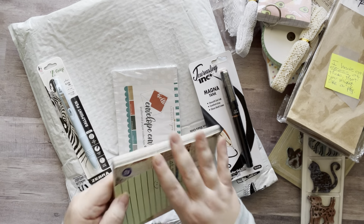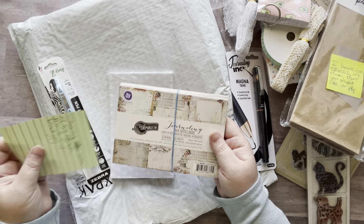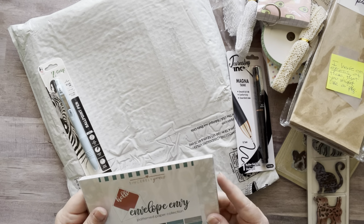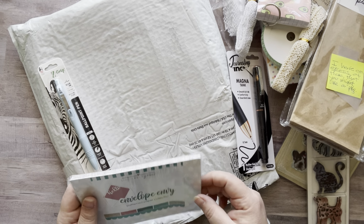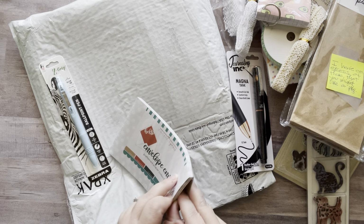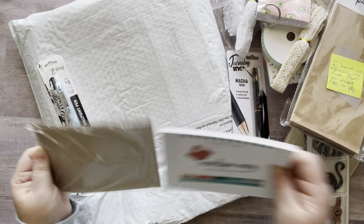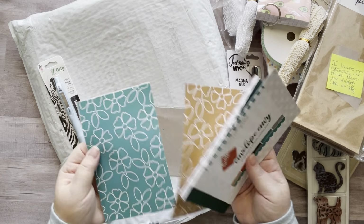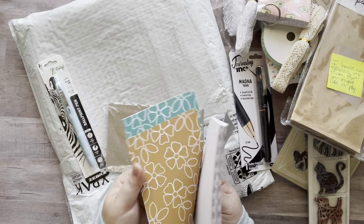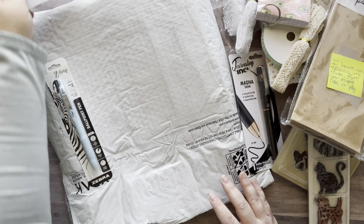Hold on. Let me... What do we got here? Oh, these are Prima. Oh, you already know. Journaling and note cards. Yep. I agree. Those would be great. And these are... what are these? Oh, it's patterned paper. Stop it. I am a paper addict. Hold on. Let's see. Come on. I'm taking them out. Oh my gosh, look at this one. Oh, these are awesome. Okay. Well, those are awesome, and they're not going back in that because I won't be able to fit them back in. Oh my gosh. Can't wait to use those.